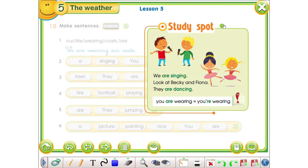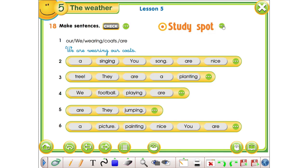Let's see here the study spot. You have only three sentences. We are singing. We are singing. Estamos a cantar. Look at Becky and Fiona. They are dancing. Estão a dançar. Ora, então temos aqui mais alguns exemplos do plural daquilo que já falámos.